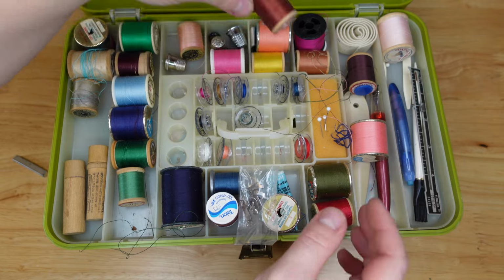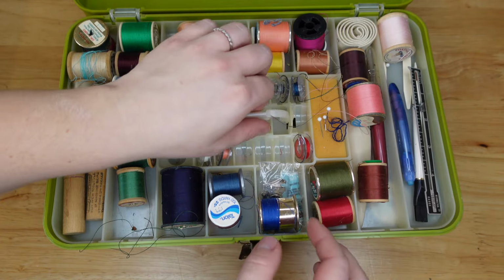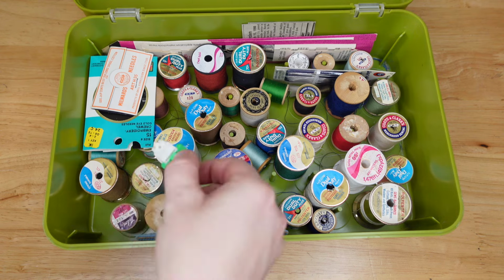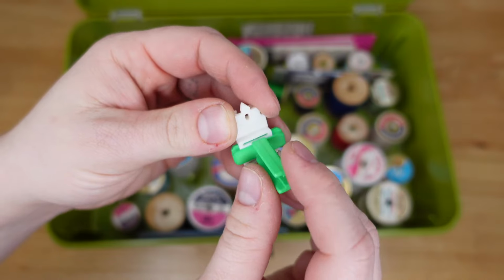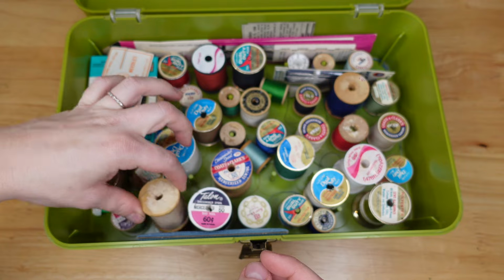Okay, so let's straighten this back out. And then go underneath. And more thread. Let's see, what's this guy? I have no idea what this is. Or what that would go to. I don't know. But lots of thread.